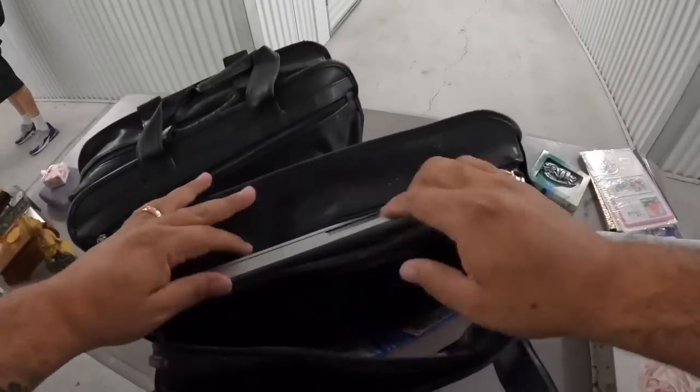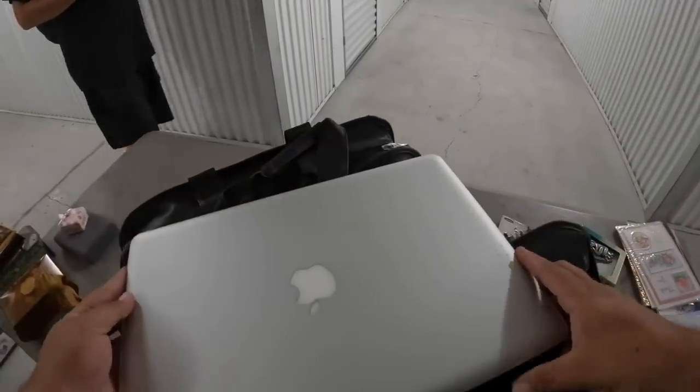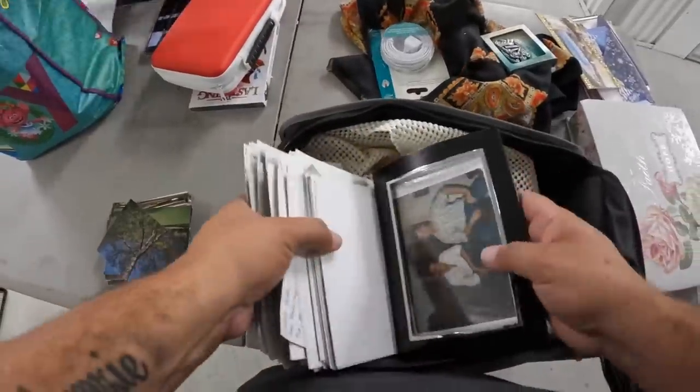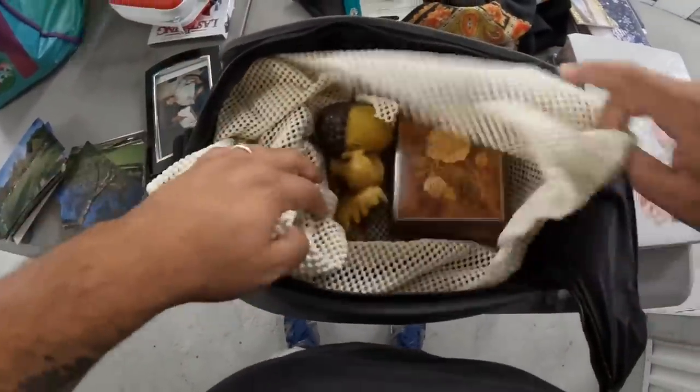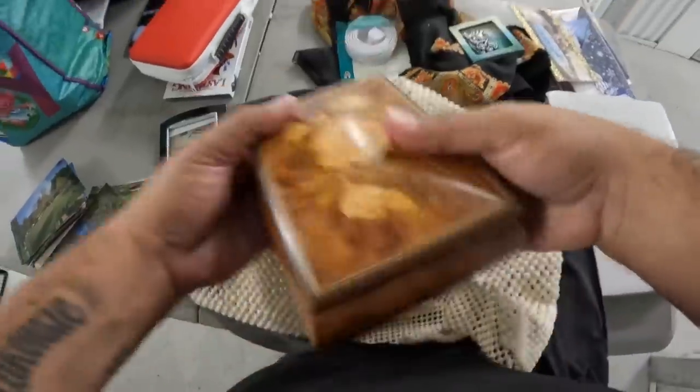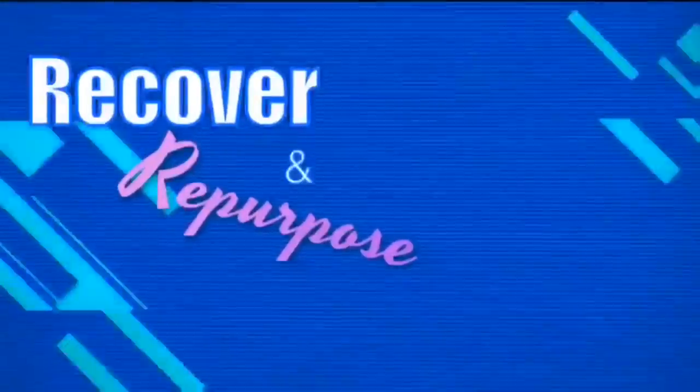Because we found, ooh, baby, MacBook. Let's get it. Written on the back too. These are all pictures. No, we have something on the bottom. Ooh, what do we have here? Wait, there's more.